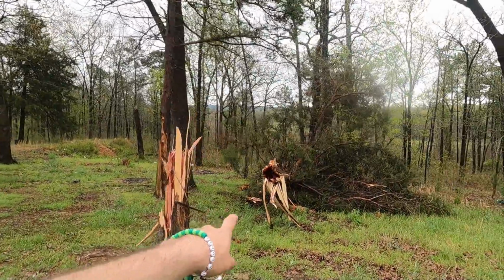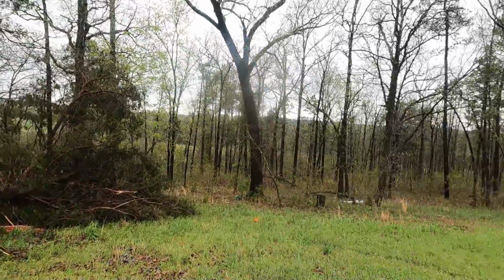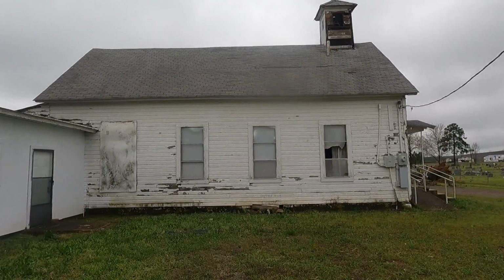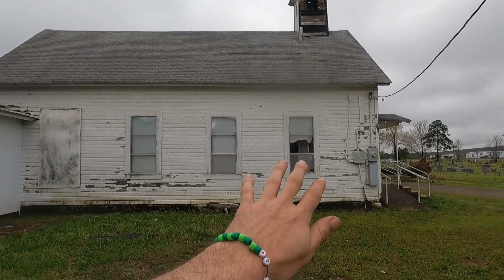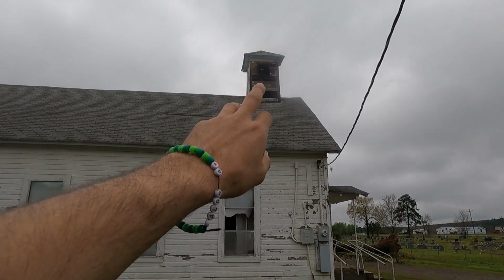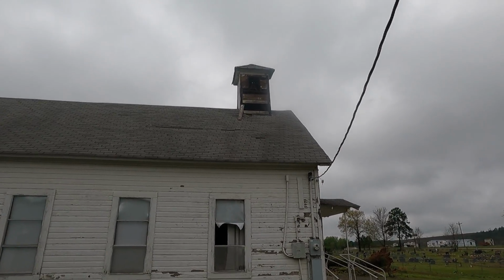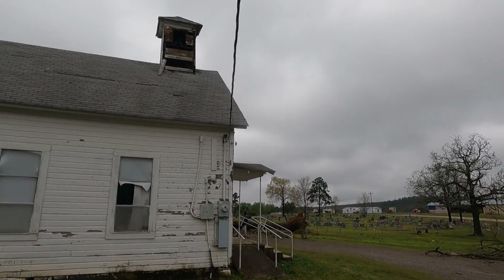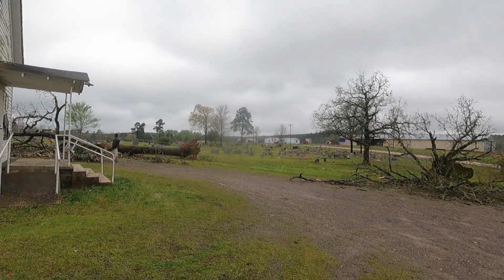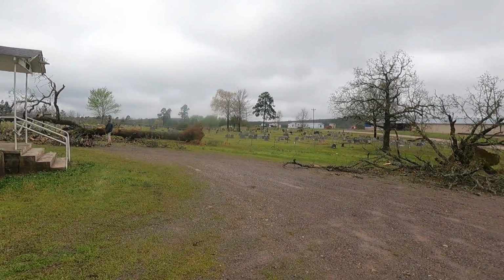This old cedar tree's been snapped in half. I don't know what year this church was originally built, but it's an old one. Looks like this window's been shattered out. The bell tower's got damage to it. And we got much more damage. These boys are already hard working over here, getting everything cleaned up.